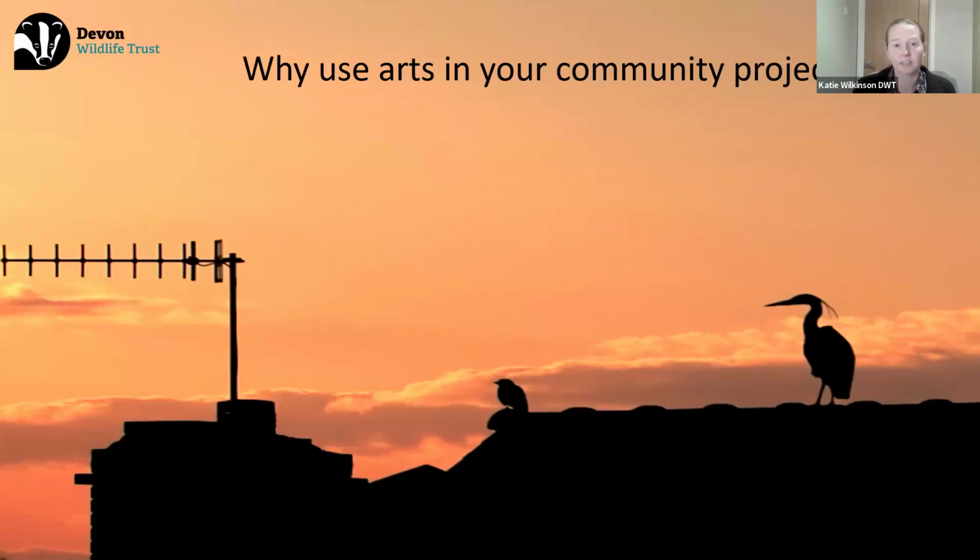Art can also connect us to people through shared experiences, such as watching a play in the outdoors together, or admiring artwork inspired by nature, or in fact, walking down the street and sharing positive comments about a mural that you might have seen. It can really connect us, and connect neighbours to neighbours.